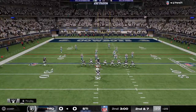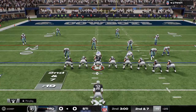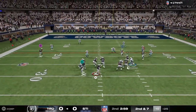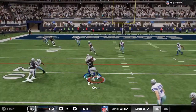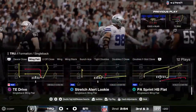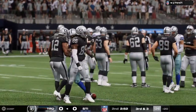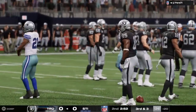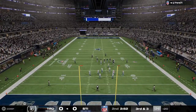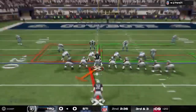Second and 7. Mustang 19. Go. To the air. It's Vick. There's a short throw caught by Njoku. When you put plays like this on tape, it sends a message to every defender across the league. When you play this offense and this guy has the ball, you better bring it when you come to contact him, because if not, you're going to be on the wrong end.